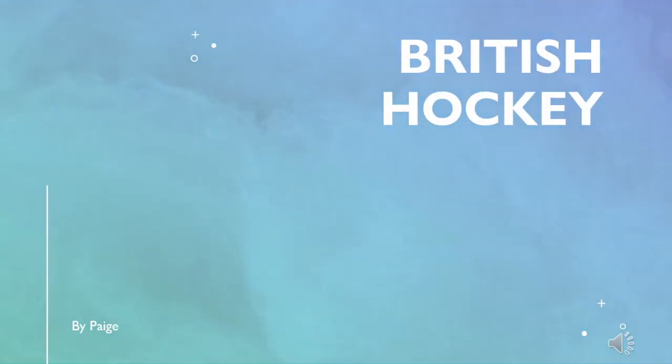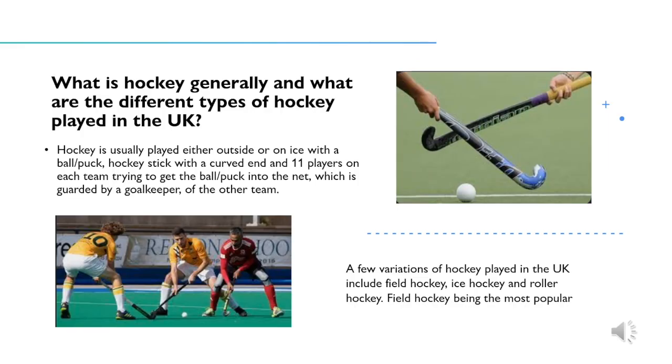My name is Paige and I'm going to tell you about hockey in the UK. What is hockey? Hockey is generally played by 11 players in each team with a hockey stick with a curved end and a ball or puck they have to get into the other team's net, usually guarded by a goalkeeper on the other team. What are some variations played in the UK? A few variations include field hockey, ice hockey and roller hockey, field hockey being the most popular in the UK.